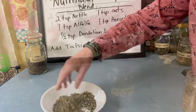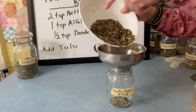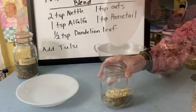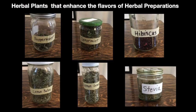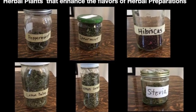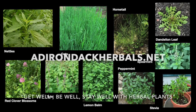I love the tart taste and red color of hibiscus. Don't forget stevia, the sweet plant. When used in very small amounts, it can also add to a delicious tasting tea with just a hint of sweet.